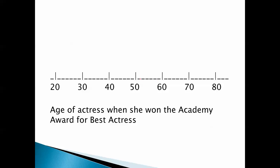You've got a number line 20 to 80, and for a box plot, the first quartile is at 28.5, so we'll put that here. We're just going to do this the old school way. So 28.5. And then the third quartile is at 41, so let's just label this at 41 here.